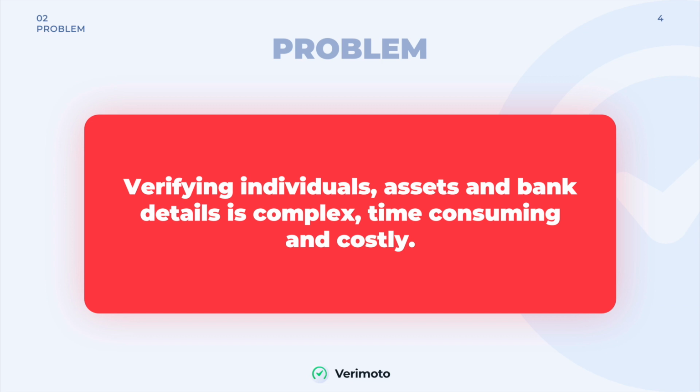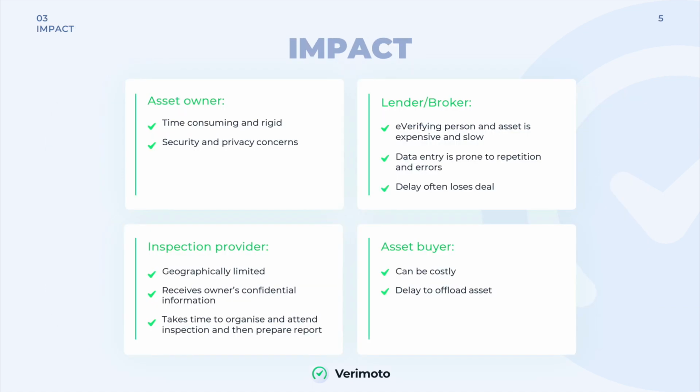So the problem is that verifying individuals, verifying the asset itself, and the bank details for the payment is complex, time consuming, and costly for everyone involved. The impact of that on the asset owner is it eats up a lot of their time. It's usually inconvenient for them, and sometimes they have privacy concerns about where their information is going.